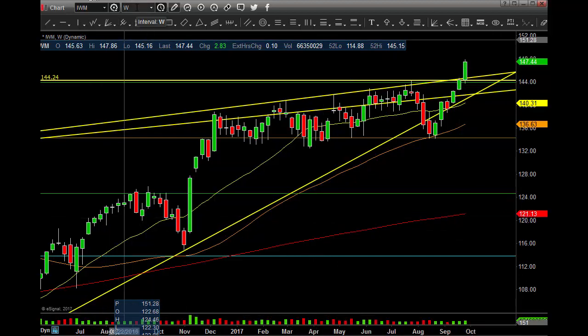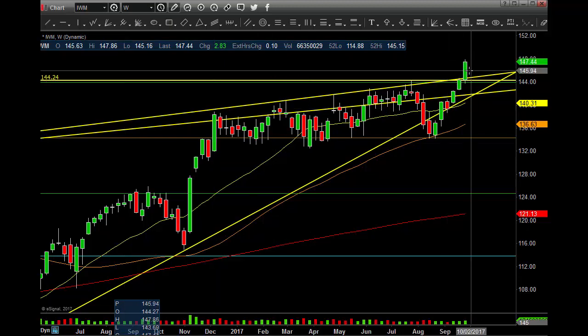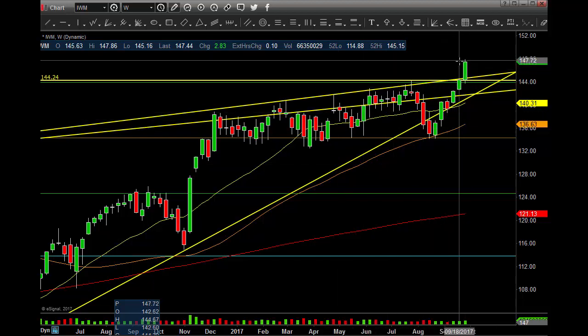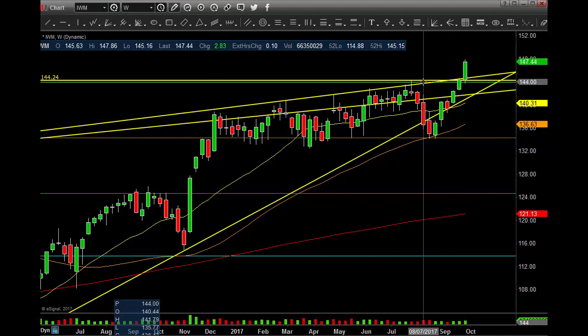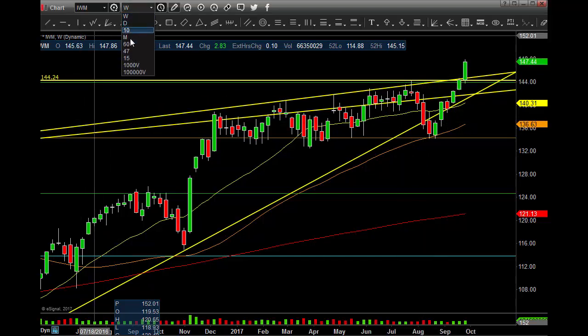Was it shorts getting squeezed? Maybe. Was it some of the sideliners saying, oh my gosh, I'm missing the rally? Watch out for that. This will be on the news tonight, 10 o'clock, all-time highs for the Russell. Markets are fabulous. You got to get in. So we don't do that here at StockBookie.com, guys.